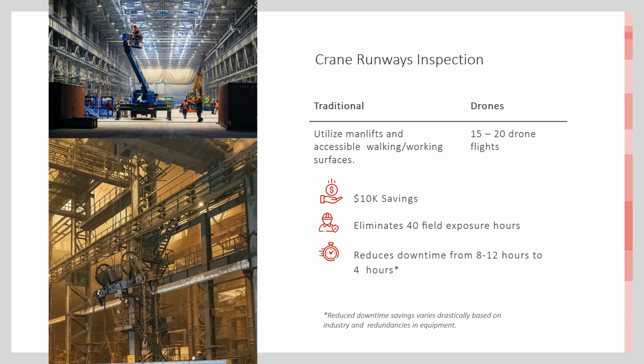So, when it comes to traditional methods, you would normally need to shut the area down and get people up there for hands-on inspections. This can be very time-consuming and labor-intensive. Using the Elios 2, you can inspect up to 1,000 feet of runway in just 15 to 20 flights, enabling you to cover all the components and identify faulty, missing, or cracked equipment with ease.